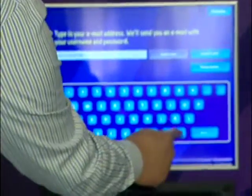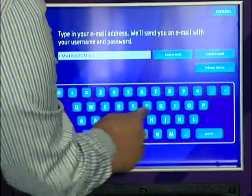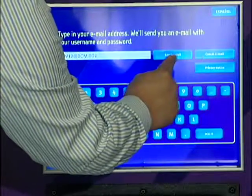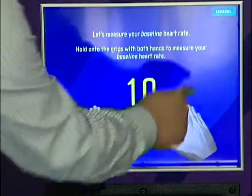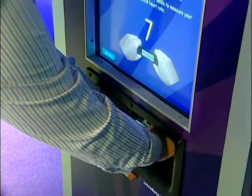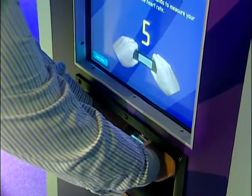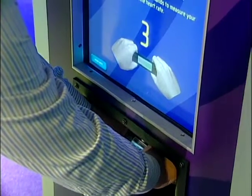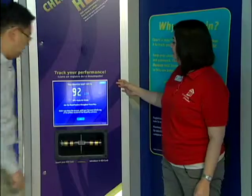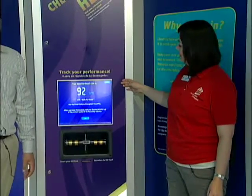Now, if they don't have an email, can they just write this down? Yes, if they don't have an email, you don't have to email this information to yourself. So they could write it down. So now you're going to take your heart rate. All right. So we have heart rate monitors below the check-in stations. Okay. So now Michael has his baseline heart rate.